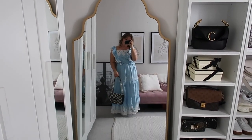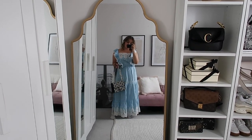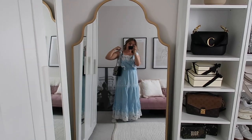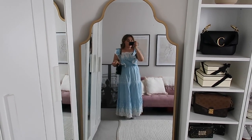Was I right? Or was I right? How adorable do these look together? The little Kate Spade bag, the navy blue and the white together with the lighter blue. I think this is so super cute. And actually I think this one's a little bit more flattering than the white one.